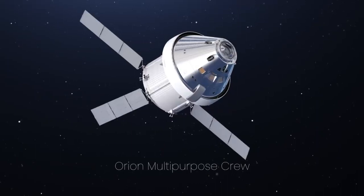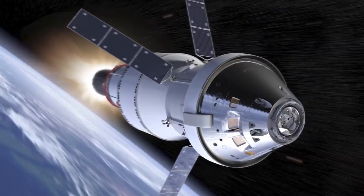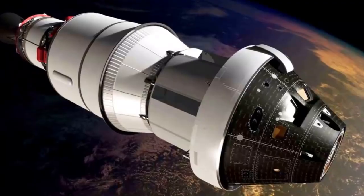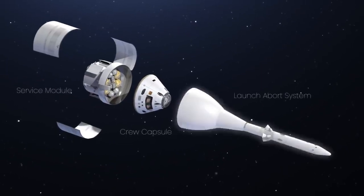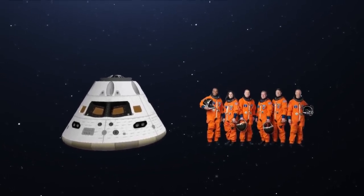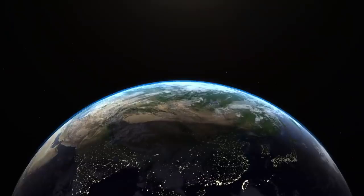The Orion Multipurpose Crew Vehicle, or MPCV, is going to be NASA's crewed spacecraft to explore deep space. For the Artemis program, it'll be the primary crew transport to the moon, and also planned to be used for missions to Mars. Built by Lockheed Martin Corporation, the Orion MPCV consists of the crew capsule, the service module, and the launch abort system. The crew capsule command module is designed to carry a maximum of 6 astronauts, but will only carry 4 on regular missions.